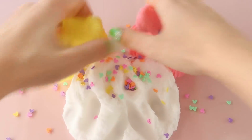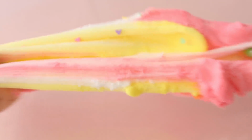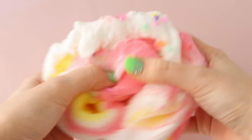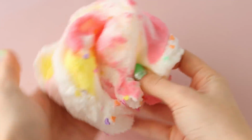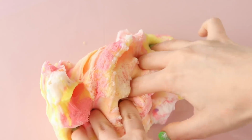So this one is 3 different colors. There's a pink, there's a white, and there's a yellow. And then we have little sprinkles of pastel clay Mickeys. This one is scented like sweet pink cotton candy. So the white layer is scented like a really sweet vanilla cookie. And then the different colors are scented like pink cotton candy, so it smells amazing. If you like sweet scents, this is definitely something that you would absolutely love. I adore this one, no joke.